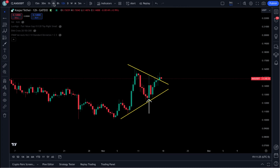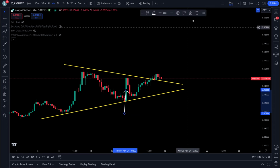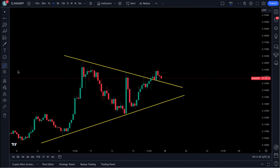Let's go on a 4 hour and let me show you something. Kind of made you almost sick right here, right before this big break. We entered here, right? Ran way up here. I know one guy over in Discord was up almost $1,000, all right? And look at this pullback. Enough to make you definitely nervous, right?